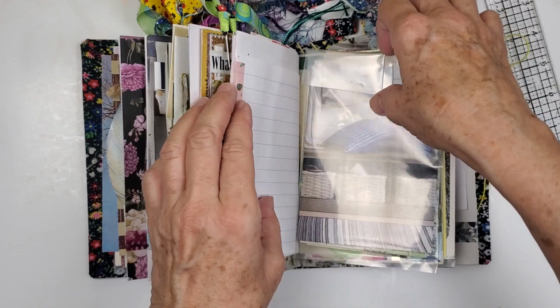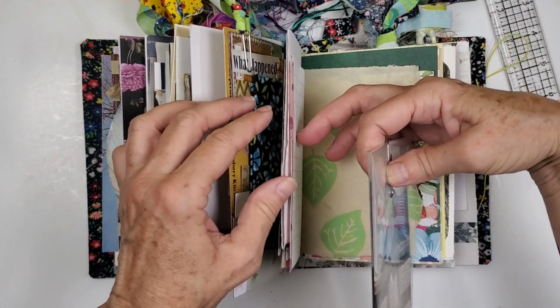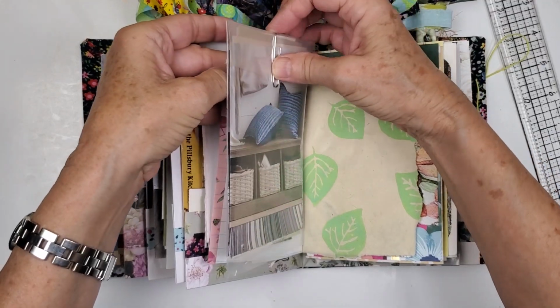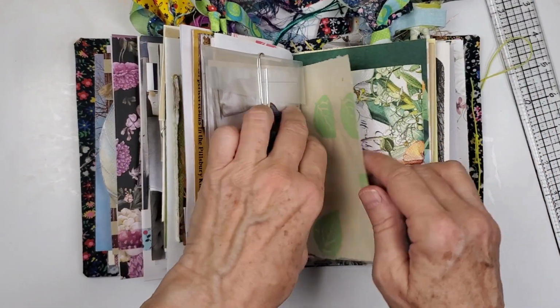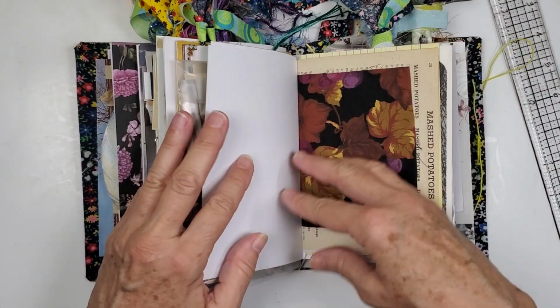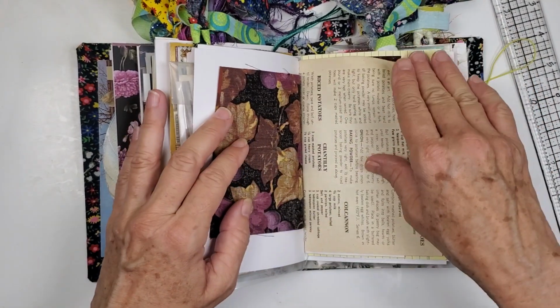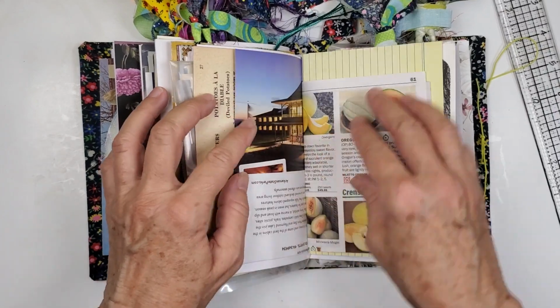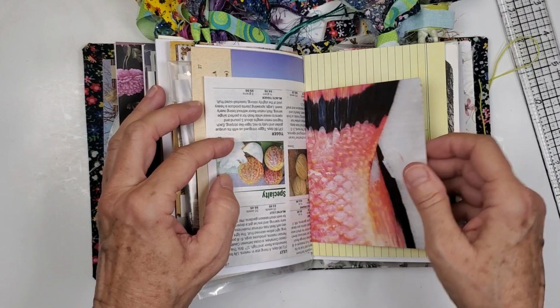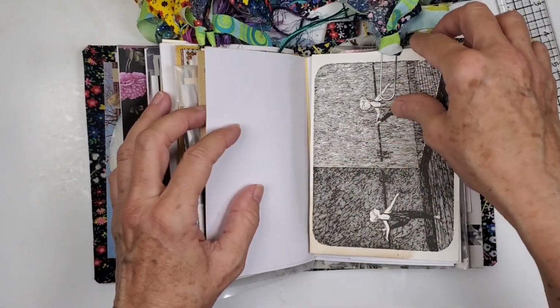I did a tutorial. Not a tutorial, it was like a how-to. Yeah, it was stellar and it was groundbreaking. It was like how to fold a piece of notebook paper and put some collage on it and then make it into a pocket. Groundbreaking. The simplest things are the most funnest things, y'all.